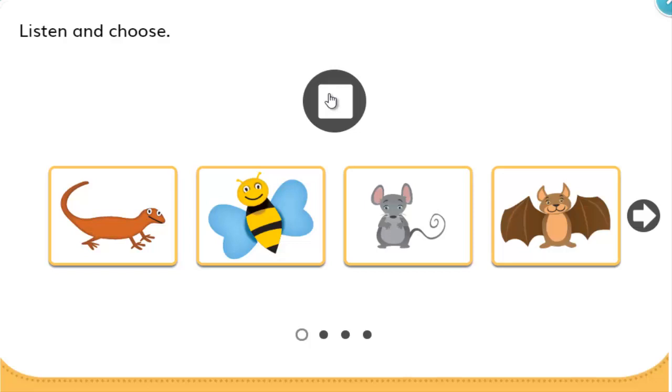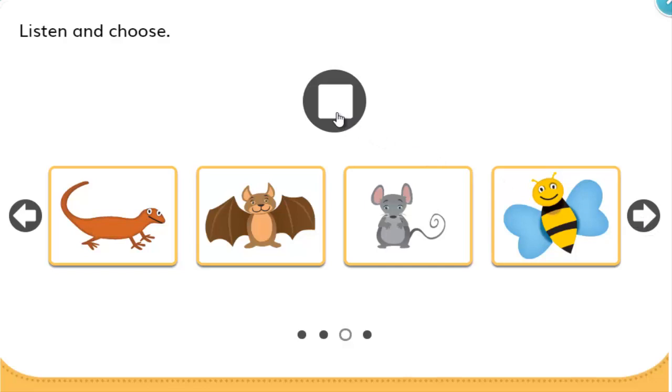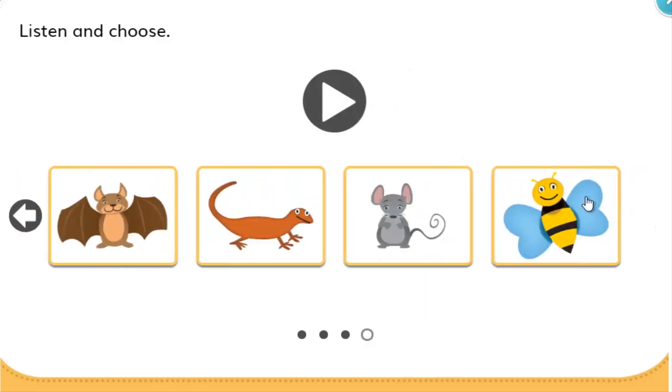A bat has wings. It can fly. Great job! A mouse doesn't have wings. It can't fly. Great job! A bee has wings. It can fly. A lizard doesn't have wings. It can't fly. Great job!